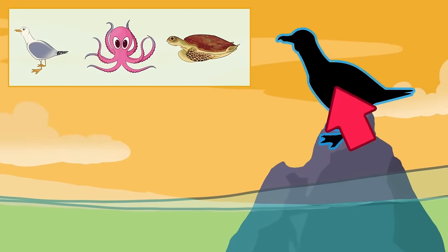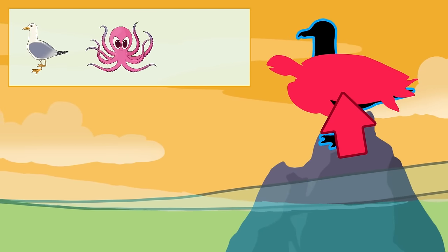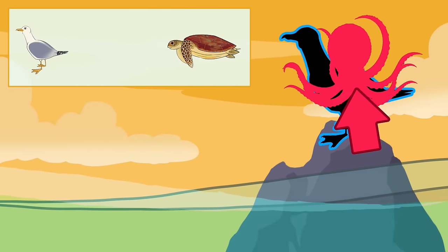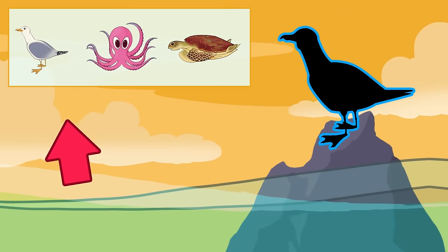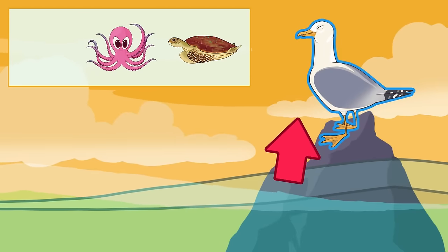Who goes there? Squawk, squawk, squawk! That's not quite right. It has the legs and the beak, as you can clearly see. We're almost there. Let's try one more time. It sits on the rocks and it goes squawk, squawk. Do you know what it is? That's right, it's a seagull.